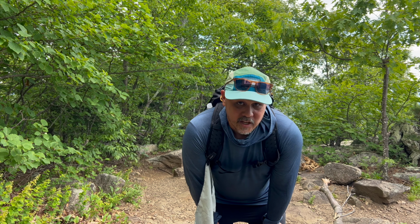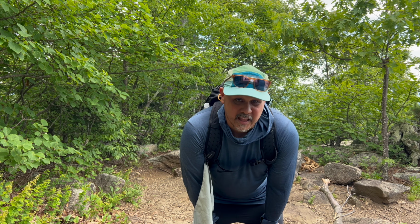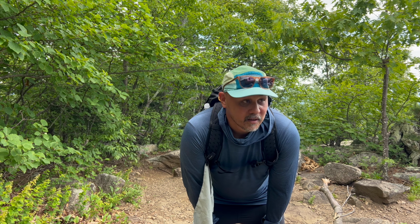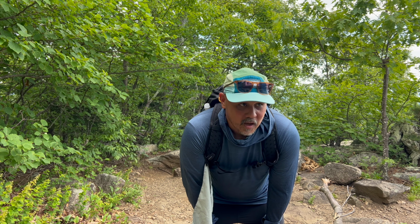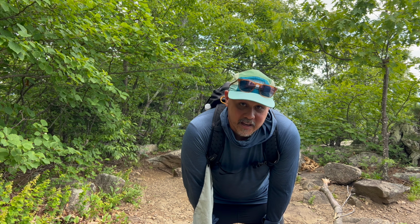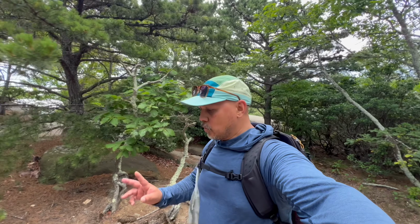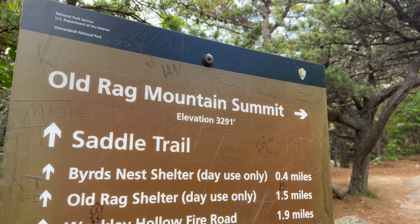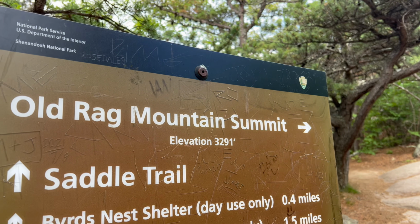This is a very, very challenging hike. And the scrambles, the legit climbing and scrambles, I love it. It's like one of my favorite things. Even though I'm tired, I'm loving every second of this. This might be my favorite hike. And after a bit more scrambling, we get to the summit of Old Rag Mountain, standing at 3,291 feet.